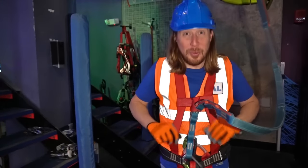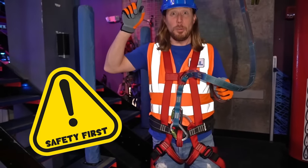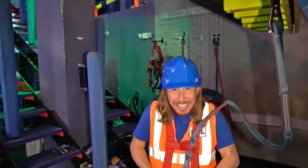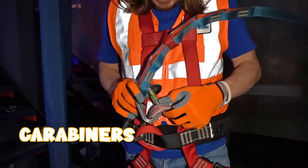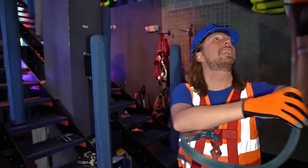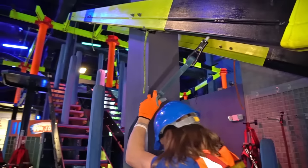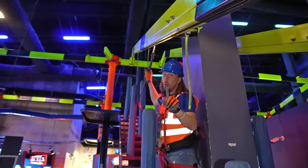All right, my friends, we've got our harness on. And this is what's gonna keep us safe up on the ropes course. And we are attached to this. This is a leash. And guess what? It uses these right here, carabiners. There's one there, and there's one there. And they're latched on really tight to keep us safe. And so this leash is how we get around the ropes course. All right, come on. Let's walk up the steps and get started. Oh, yeah. Come on. Just watch your steps.